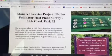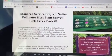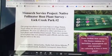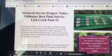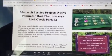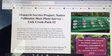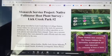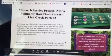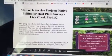My team went to Lick Creek Park, which is in College Station, and we got the chance to go on several trails and really just observe and educate ourselves on some potential pollinators. In this study, we weren't able to collect any specimens, so we were able to take pictures and just research a little bit on some of the flowers and hosts that we found.